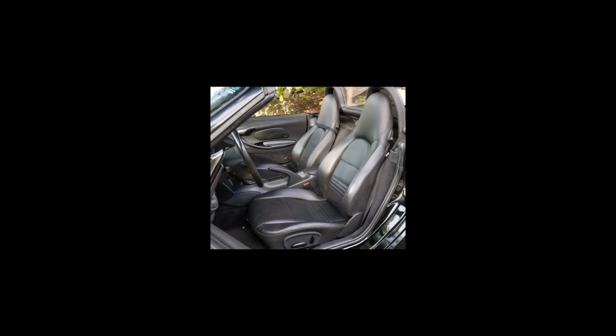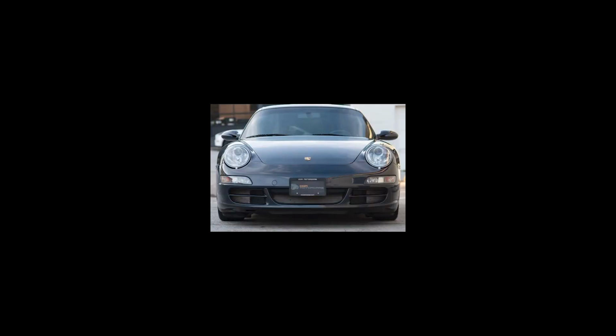Porsches sold on Bring a Trailer include a triple black 32,000 mile 1998 Boxster that sold for $12,800. A steal on a 986. This was well purchased. An Atlas Gray 30,000 mile 2005 911S Coupe sold for $43,000. A great color on a good car. This was a fair sale.